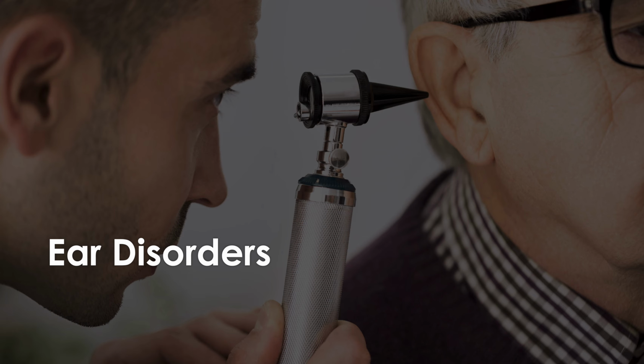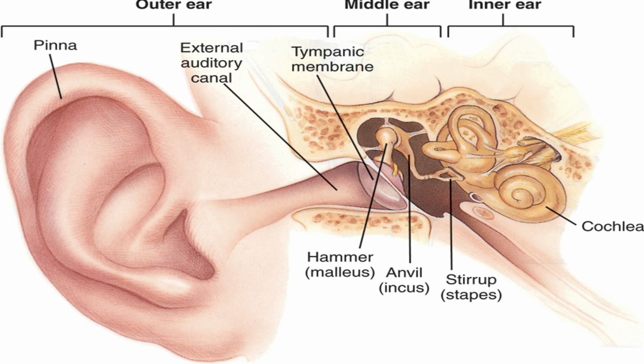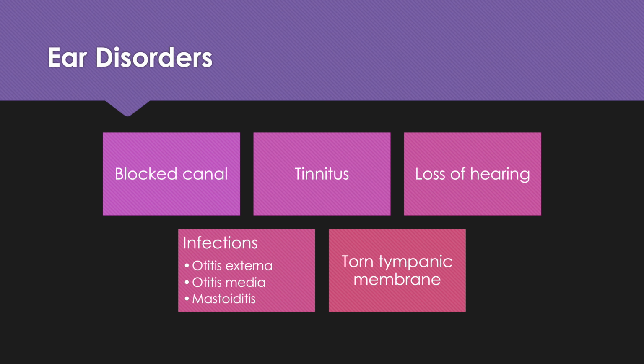Let's move on to the ears. And again, just a little anatomy review. From your outer ear into your middle ear into your inner ear, and the structures and really everything that can kind of go wrong with your ears. There are lots of different ear disorders, ear issues, that we'll encounter. Lots of blocked canals and just a foreign body in the ear, just like foreign bodies in the eye. Tinnitus, or just ringing in the ears.